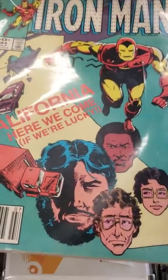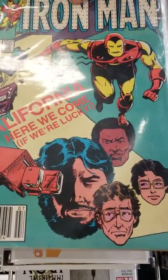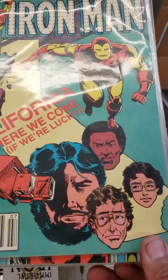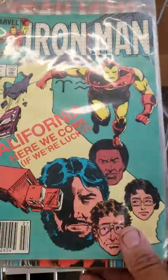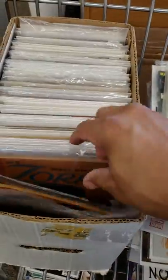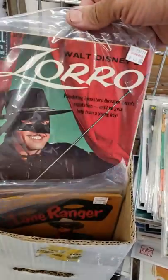Ooh, these look cool. Here's Collector Dude at Half Price Books. So we're gonna look through some comic books. Let's see. Lone Ranger. These are more expensive ones.